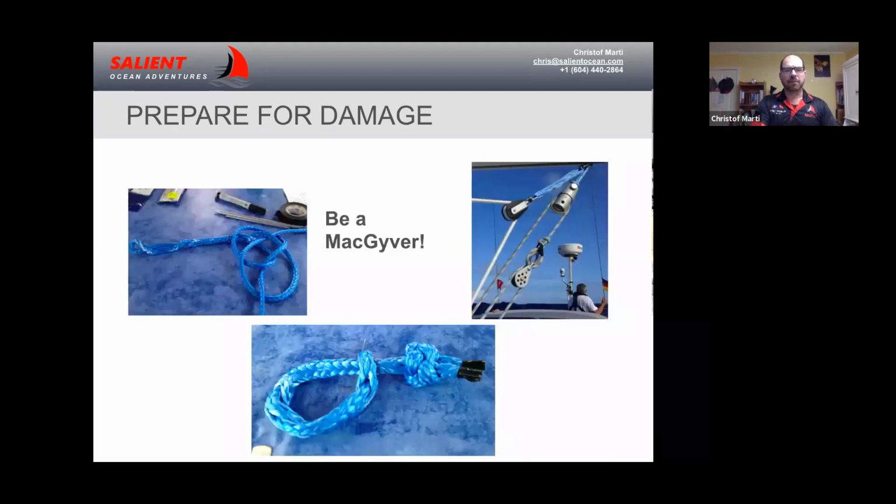Here is your MacGyver result. So we had a rigging failure, the boom vang broke on us, and we put together some shackles and loops with some parts from the rigging bin, and built our own boom vang back together, and it worked and kept the boom under control. So that's what I mean by, you have to have the tools and be your own MacGyver.